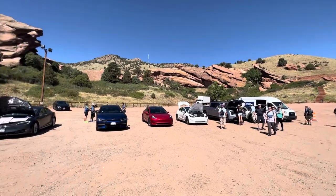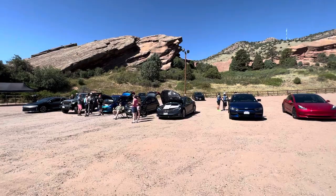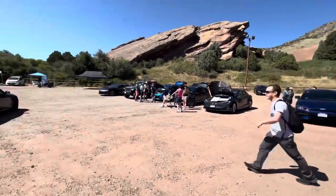Check out the view, man. Feels good out here. It's like 85 degrees. Better than that Dallas weather. I saw three digits over there right now. And I'm not in no rush to get back home.